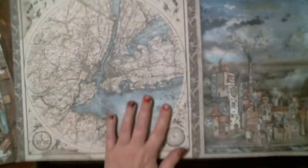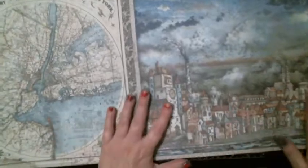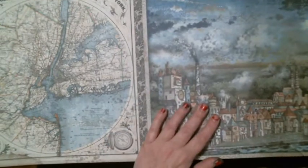These are so-so pages to me. Like this one, I could see putting them all in frames, but I don't know what you would do with them otherwise. You know, it's one of those hard things.